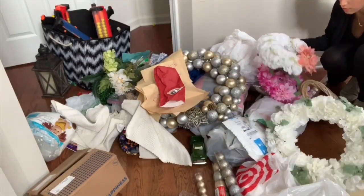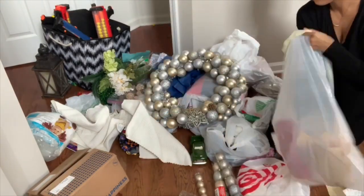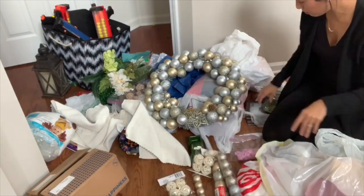And now, as you guys can see, I am just going to start going through everything that I pulled out of the closet, and I'm going to start throwing anything out that is trash, broken, or I just do not need anymore. And then I will start organizing everything where it should be.